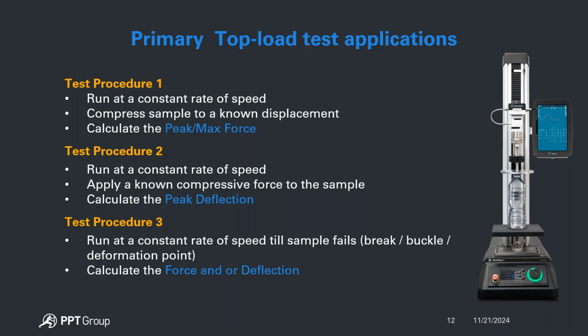The second test is similar to the first test where you run into a known deflection or displacement, but this time you're applying a known force. So in this case, let's say as a beverage producer, you want to verify that the plastic bottles that have been supplied to you by supplier A actually meet a certain axial force standard. So you say, oh, you can put 200 pounds on this bottle and it will still be fine. So in this case, you run at a constant rate of speed, apply a known compressive force to the sample, and then calculate the peak deflection.